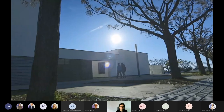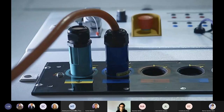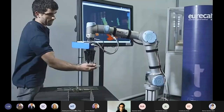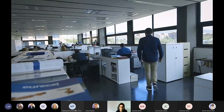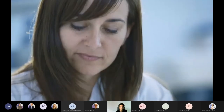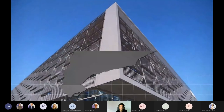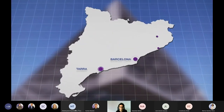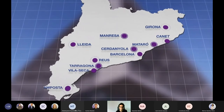Whether you are an entrepreneur, an institution, or a small, medium, or large business, we bring you cutting-edge technological solutions that will help you enhance your competitiveness. To achieve this, we have more than 600 professionals working on applied research and innovation projects for and with companies. We are a dynamic, flexible organization with great coverage throughout the region, which facilitates direct dialogue with all our partners.